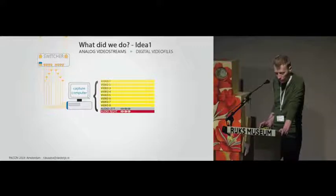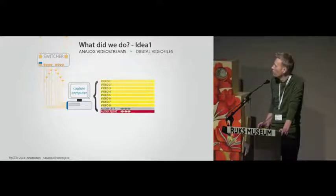The first idea I thought about was, okay, let's put all the outputs of the switch into a computer and record everything. Then we have the 8 channels, and then we're done. So we tried that, but it gave horrible timing errors, and the image was garbled, and it didn't work even with a TBC, a time-base corrector.